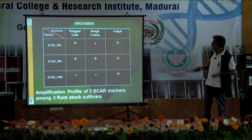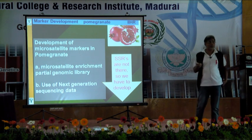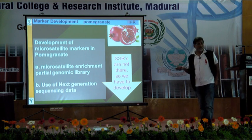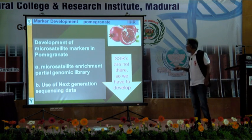So that is why they want this. Then pomegranate, yes, it is now a big hit, like a big problem because of Xanthomonas wilt. It has become a big problem. In fact, a lot of men and material is going into identification of resistance sources for the pomegranate. So we are doing a lot of marker development work.